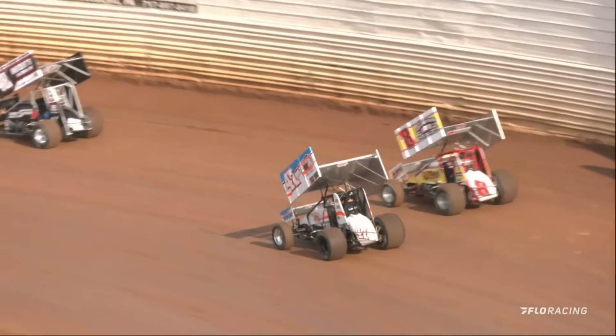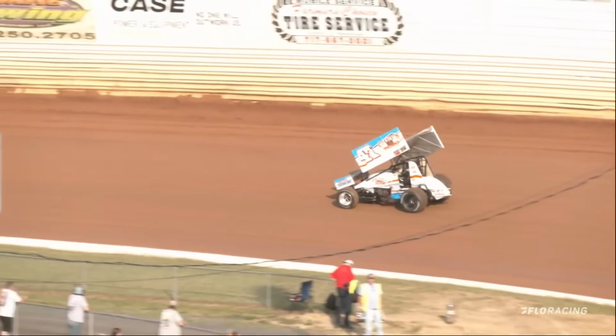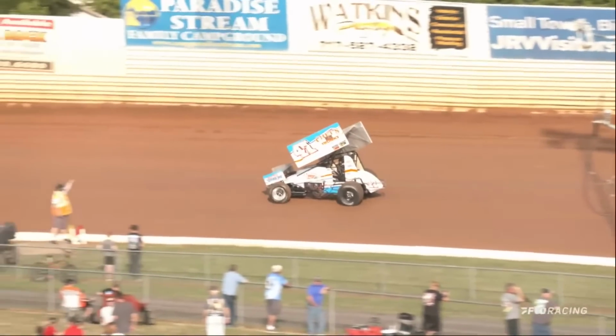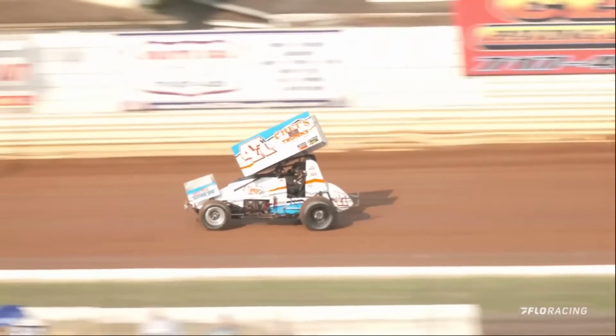All cars out there for the first hot lap session of the evening for night number 6 of PA Speedweek, presented by our great friends from Red Robin Gourmet Burgers and Brews.